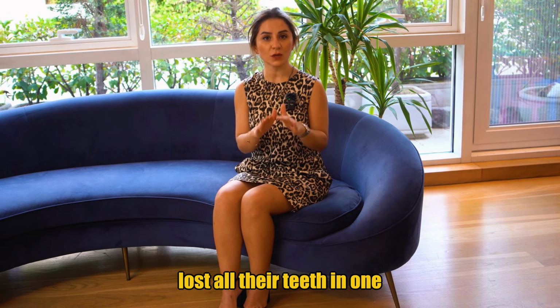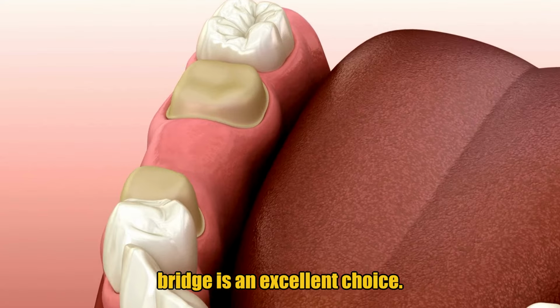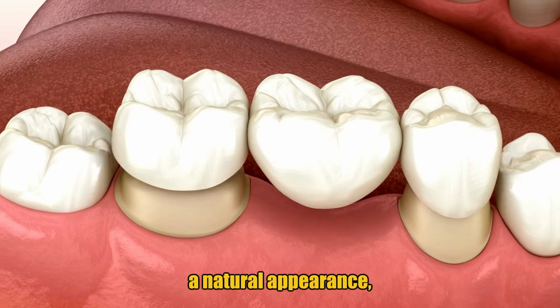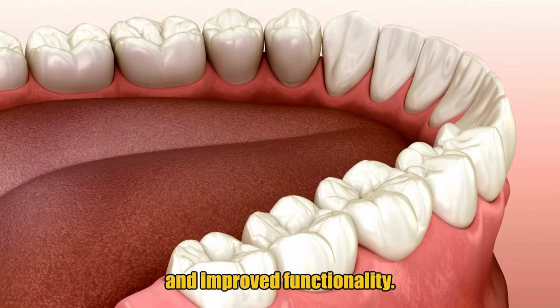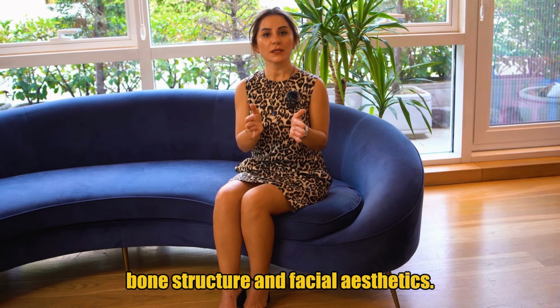For patients who have lost all their teeth in one arch, a full arch fixed bridge is an excellent choice. Supported by several implants, it offers stability, a natural appearance, and improved functionality. This option also helps preserve bone structure and facial aesthetics.